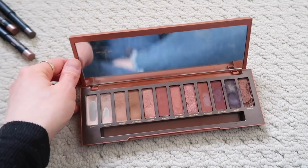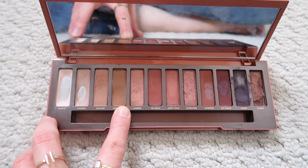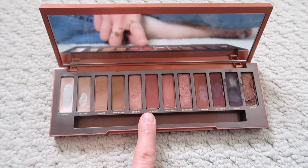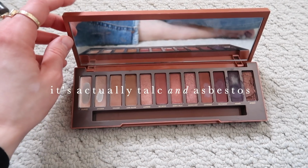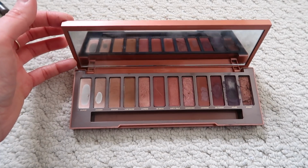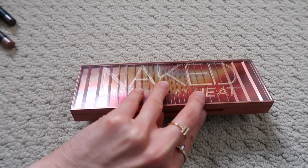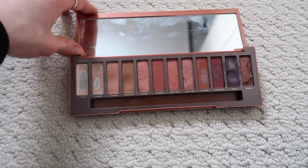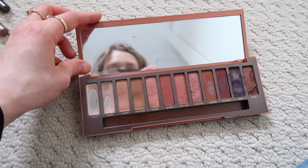These colors are way more up my alley, but I really only use maybe these four shadows, and I read some very disturbing information that there is talc, I think, in eyeshadow. Is it talc? I think it's asbestos. Yeah, I've read that there's asbestos in eyeshadow, which is disgusting. So I think I'm gonna get rid of this, and I have my eye on a Beauty Counter eyeshadow palette that has these very similar shades, so I think I'm gonna pass this one along to somebody else. I just really don't use that many shadows on a daily basis.